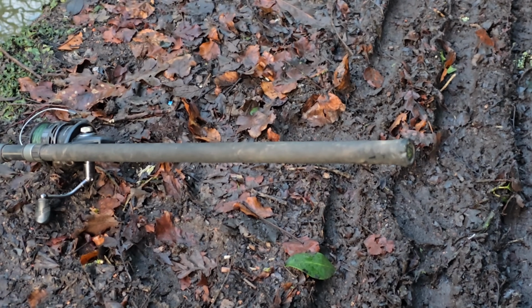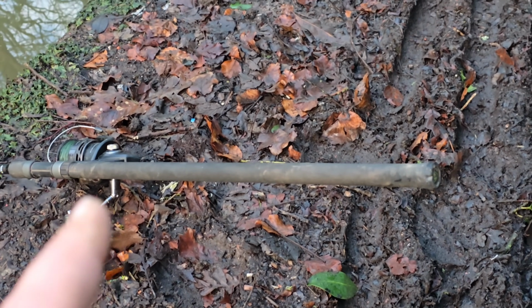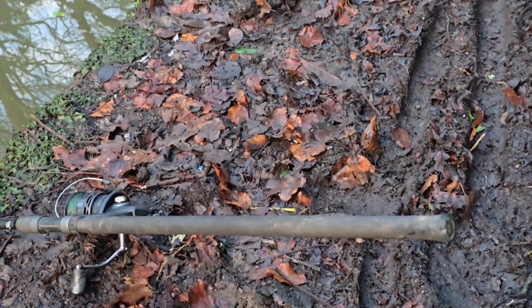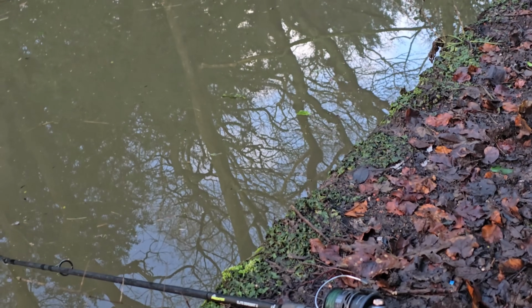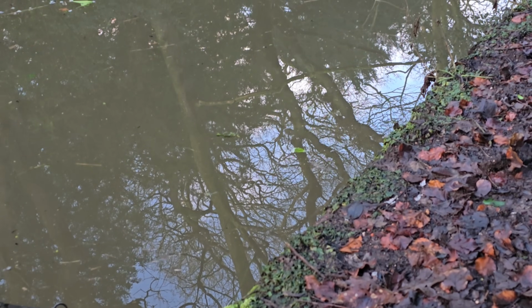So you can just see there how muddy the banks are, and that's probably what gives the water a lot of colour all year round as well. When it's raining it's all washing in, isn't it? And there's probably a lot of leaves covering the bottom as well.